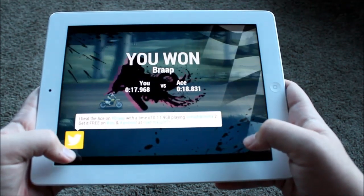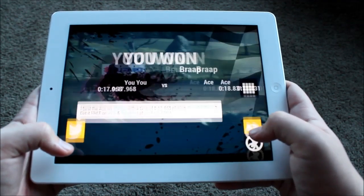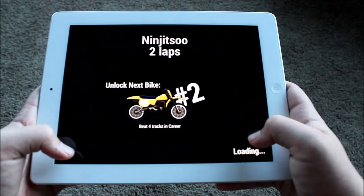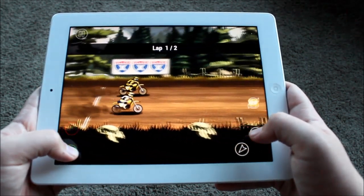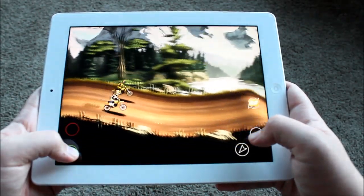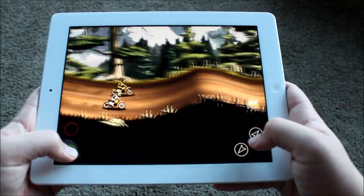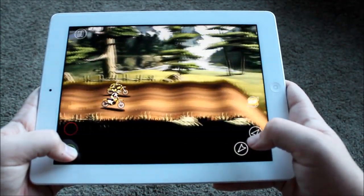You race up against another player, and you go through certain levels and objectives. Basically, you try to get to the end before they do, and of course, if you land the wrong way, you're going to fall off your bike, you're going to crash, and that other player is going to pass you. But again, basically, you're on a dirt bike, and you're going through ramps and stuff, and you just try to beat the person that you are racing up against.